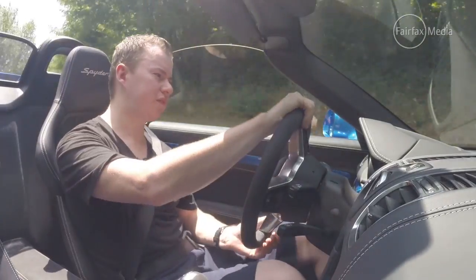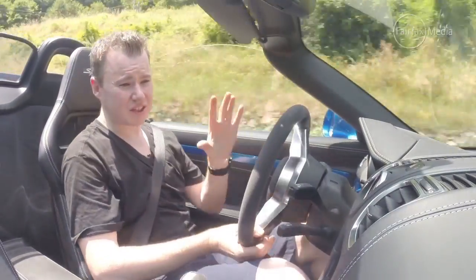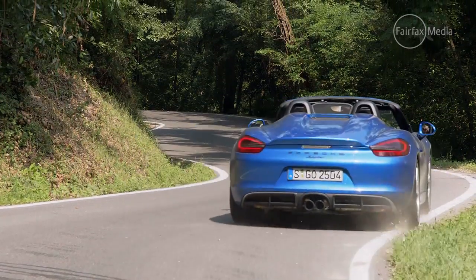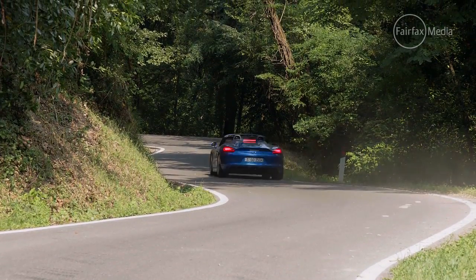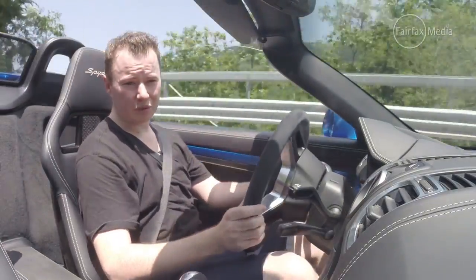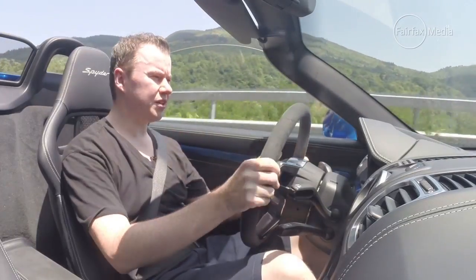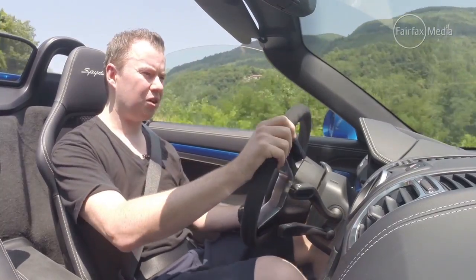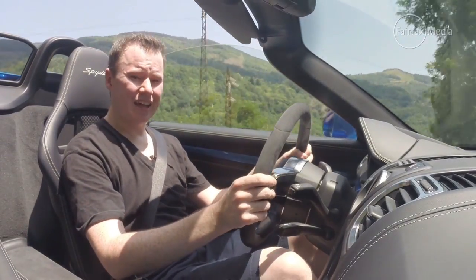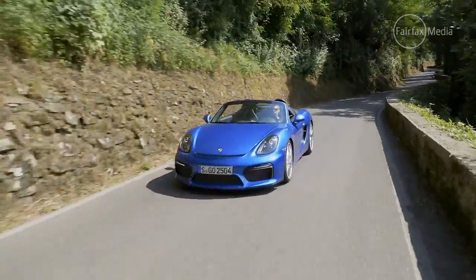Driver engagement was the key for Porsche in this car, and without doubt, they have succeeded with flying colours. This is the kind of car that they admit will be a second car in someone's garage, second or third even, if you're really lucky. But it is the type of car that will make you get out of bed on a Sunday morning to go hunting for some corners and go for a big long drive. It is so impressive.